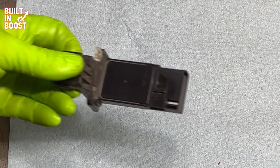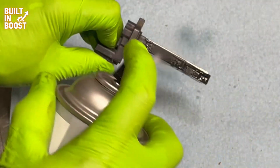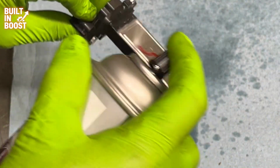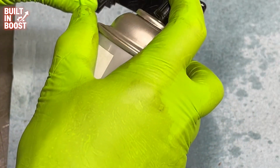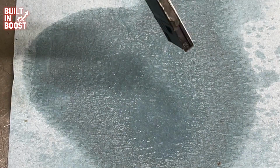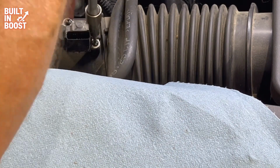If you ignore it long enough, all that extra fuel can damage your catalytic converter, which costs almost $1,800 to replace. Cleaning this sensor takes about 10 minutes and costs $8 for a can of MAF sensor cleaner spray. Just remove the sensor, spray it down, let it dry, and put it back. That $8 investment saves you hundreds in gas and thousands in repairs.